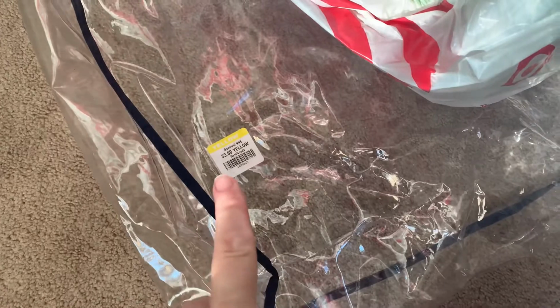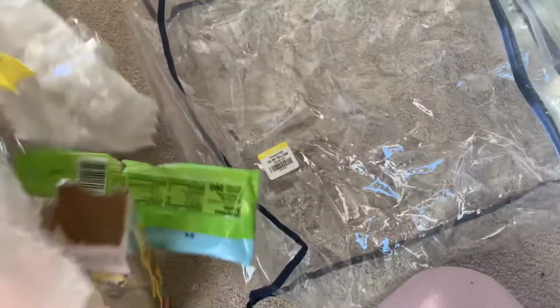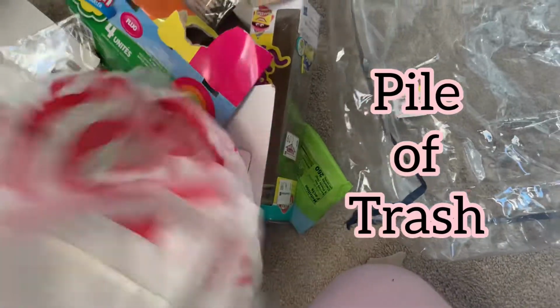All right, if you saw my Goodwill haul a little while back, I'll link the video up here in the iCard, but I picked up for $3 all those Duplo blocks here in this plastic bag. So $3 split between 4 kids, you can do the math. It was pretty thrifty. And I kept the containers of all the other items that I purchased, just so I can show you. I know, it's a pile of trash. I know. But just to show you what I purchased.